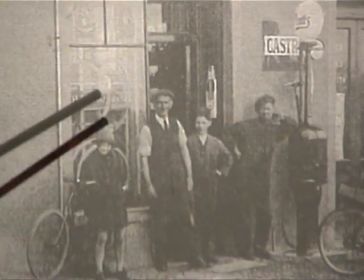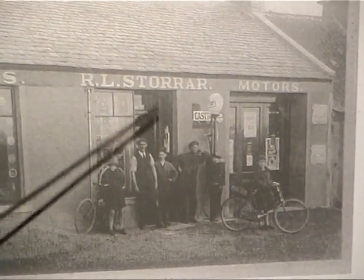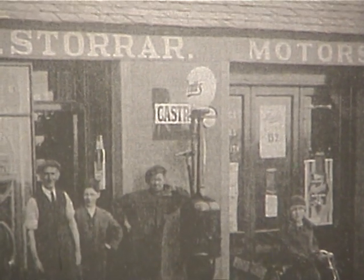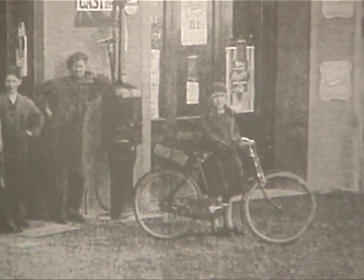You can see why they demolished the old 19th century house, because they wanted the big picture windows to show the bicycles. And if you look at the style of the bike, you can tell straight away it's about 1920, something like that. They've actually got a Pratt's petrol pump here, that you can turn on, and the petrol is. They've got signs all over the walls advertising bicycles and advertising cars. So it's the Letham garage.